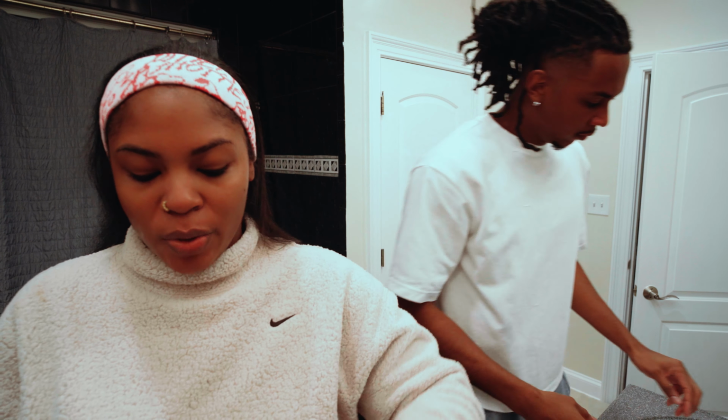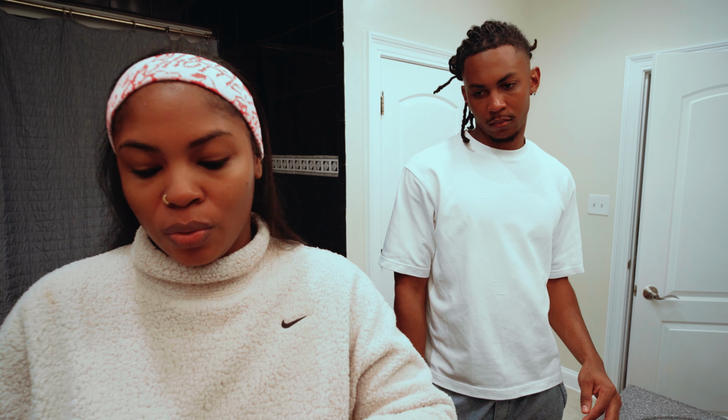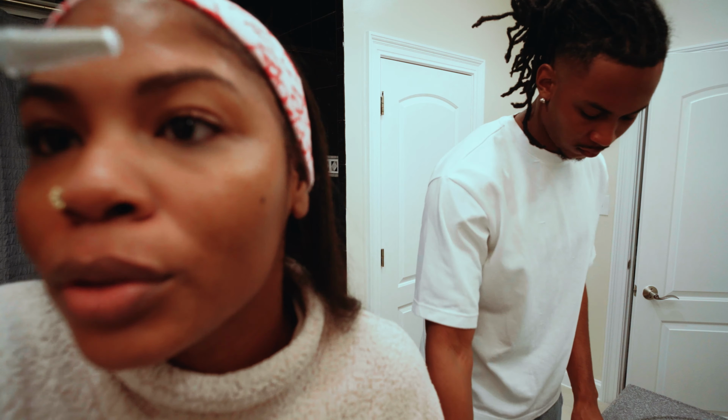I'm all for doing dermaplaning at home, but you have to be careful not to cut yourself, and you have to be careful to use a sterile tool because you don't want to cause infection. This is what it looks like, and I have a little unibrow, so I'm gonna get rid of that.